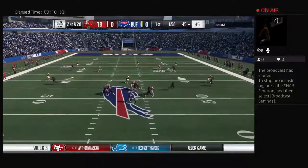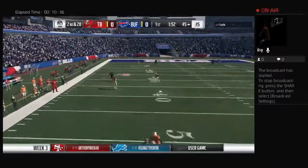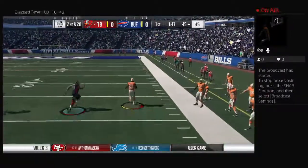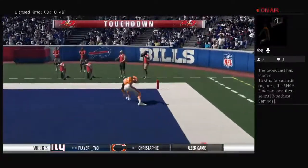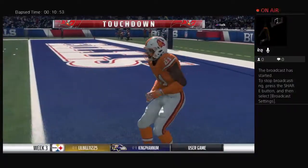Looking to throw on second down. Bates dancing to his left. Looking for his tight end, Clay, and it's intercepted. Picked off by Justin Evans. Oh, he's got a little daylight. Accelerating, and off he goes. And it's a pick six. He brings it back to the house for a Buccaneer TD.